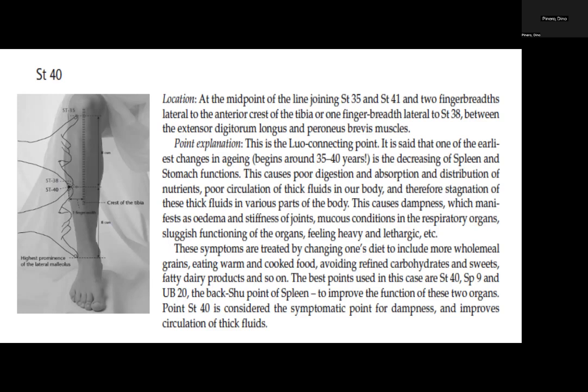This causes dampness, which manifests as edema, stiffness of joints, mucus condition in the respiratory organs, sluggish functioning of the organs, feeling heavy and lethargic. These symptoms are treated by changing one's diet to include more whole meal, grains, eating warm and cooked food, avoiding refined carbohydrates and sweets, fatty dairy products, and so on.